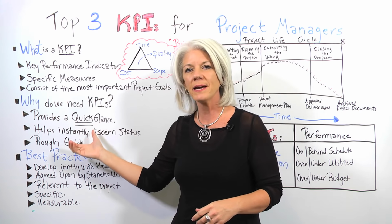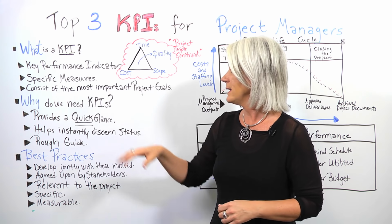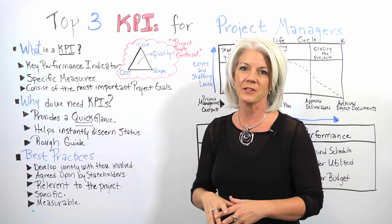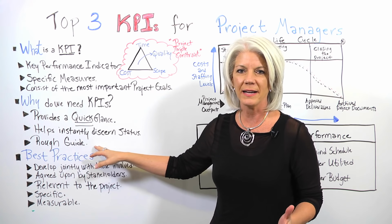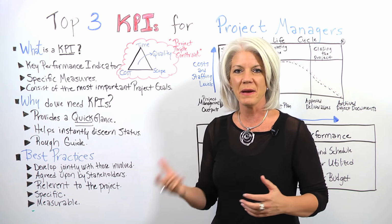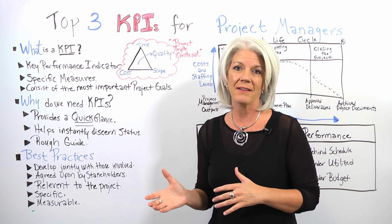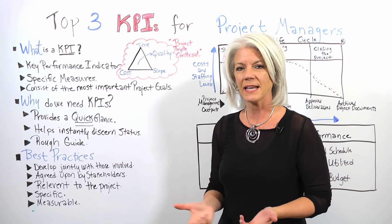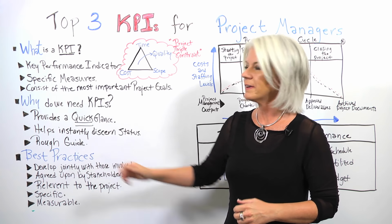So the KPIs are very important measures that help us determine at a quick glance where we are. It helps us instantly discern the status, and it's merely a rough guide. So we constantly look at these measures as a guidepost to know how we need to navigate on our project.